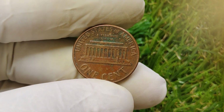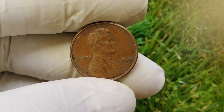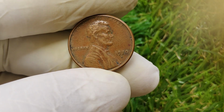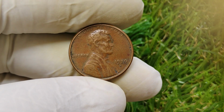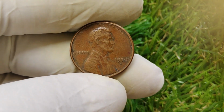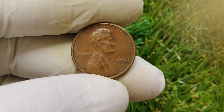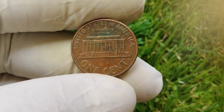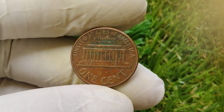Now, before we go further, let us set the stage. The Lincoln penny has been around since 1909, and it is one of the most iconic and collected coins in United States history. By 1970, the reverse still featured the Lincoln Memorial design, which had been introduced in 1959, replacing the wheat stalks from earlier decades. On the obverse side, of course, is the familiar profile of President Abraham Lincoln, designed by Victor David Brenner, which remains unchanged to this day. But what makes the 1970 D penny so special? The answer lies in its rarity, minting anomalies, and collector demand.